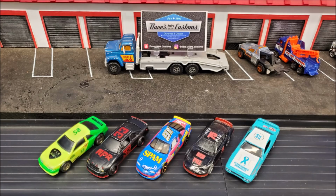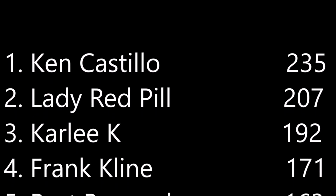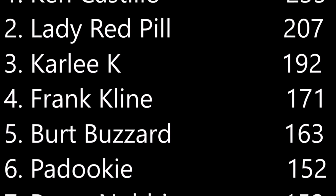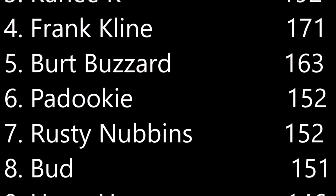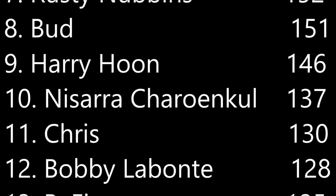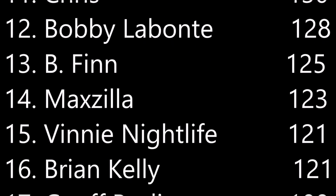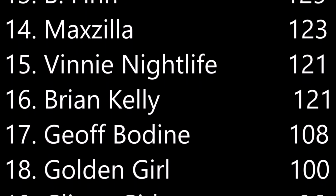There's your finishing order. Cut Rocker, Klein, Takashita, Ken Castillo, and Stephanie Shea. All right, before we get down to victory lane, let's take a look at the point standings through 7 races. Ken Castillo, obviously still your points leader, now by 28 points over Lady Red Pill. But look who's moving up in 4th. That's right, Frank Klein, just like last year, starting to get closer to the front. Burt Buzzard, an 11-point lead over Paducah for the Rookie of the Year. All right, let's scroll on through and see where your favorite drivers are located in the point standings through 7 races.